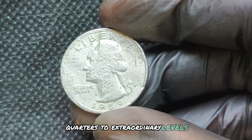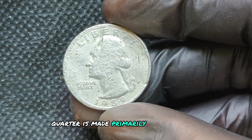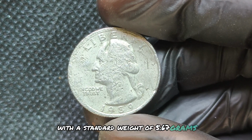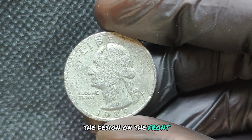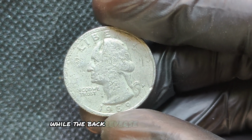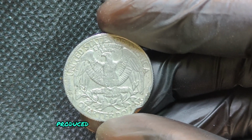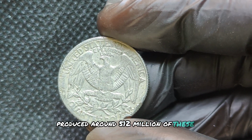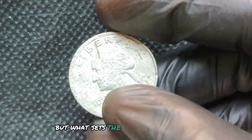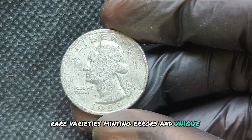Now, the 1989 quarter is made primarily of copper and nickel, with a standard weight of 5.67 grams. The design on the front, obverse, features the profile of George Washington, while the back, reverse, has the American eagle. The Philadelphia Mint produced around 512 million of these coins, making it quite common in circulation. But what sets the valuable ones apart? Rare varieties, minting errors, and unique qualities.